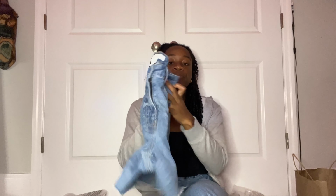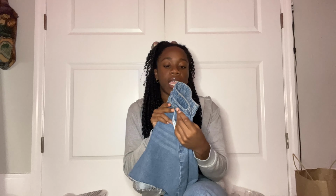So I got these denim shorts from H&M. We went to the mall in my back to school shopping vlog, we went to the mall after that, and then I ended up finding these for $25. I got them in a size 8, and the waist is really just tight. So there's that information.